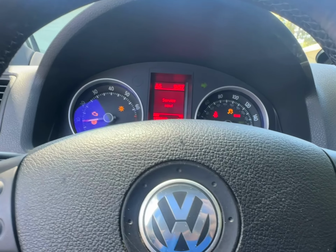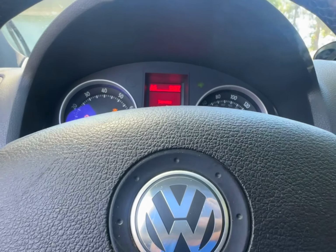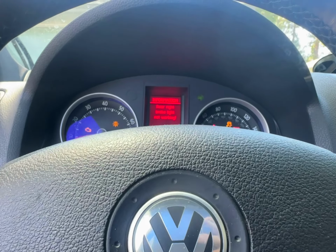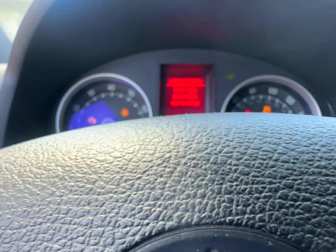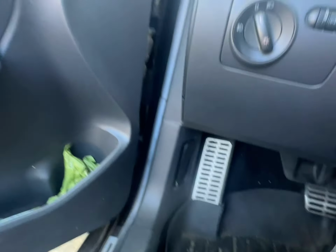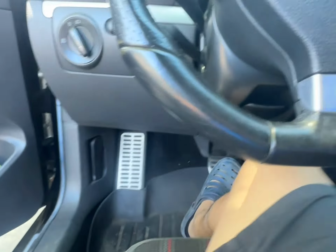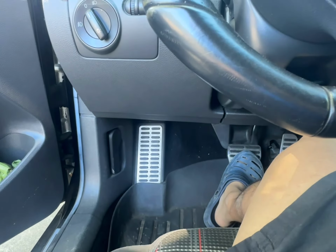Today is 6/7/24 and we're looking at a VW GTI with 123,212 miles. Check engine light is on, and the owner says they parked it here for 6 months and all of a sudden the brakes are stuck. So you can see it, but it doesn't come back up very easy.